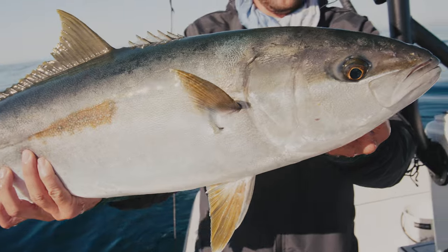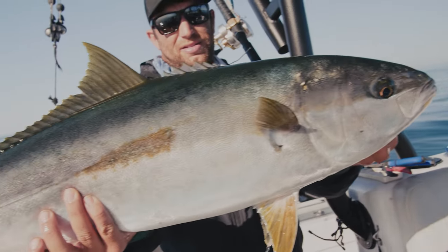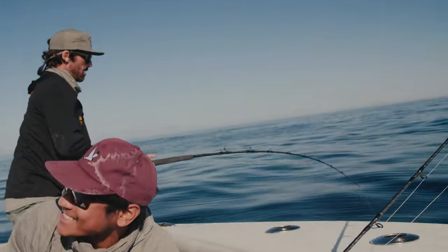Oh, Nat, how you doing? Nice, quick conversion on some deep water opportunity. Beautiful fish. Go over the release. Nice work. Oh, look at that Wachinango! Storage. Wachi! Nice.